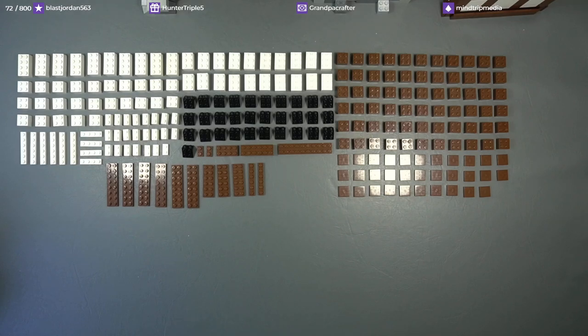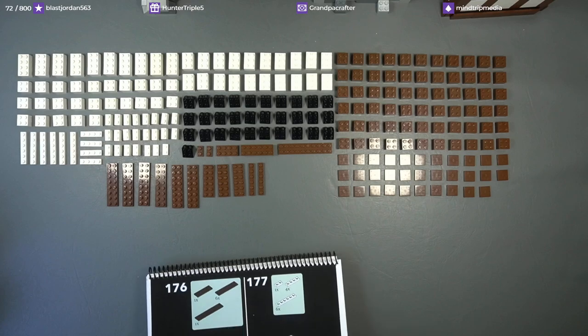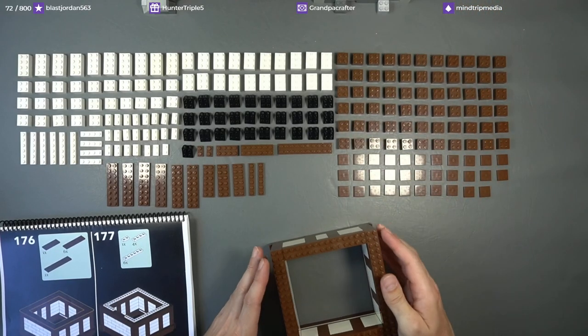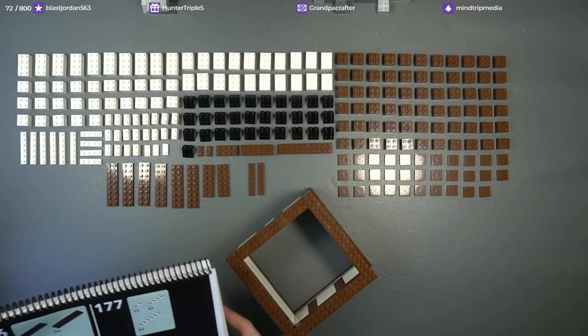A slightly different layout than we normally get, but I'll take it. The Lego is very reflective. Yep. Not much I can do about that. All right, let's grab. I cannot see where the pieces differ.